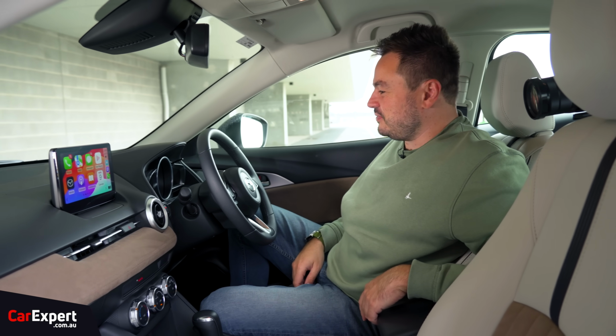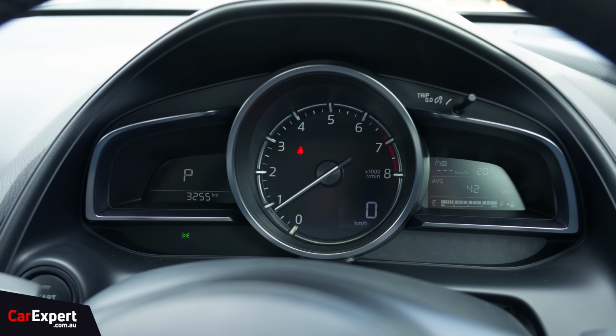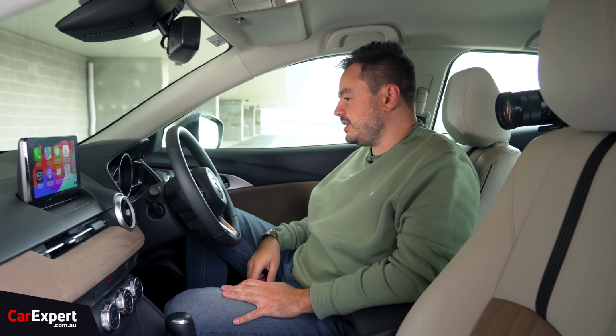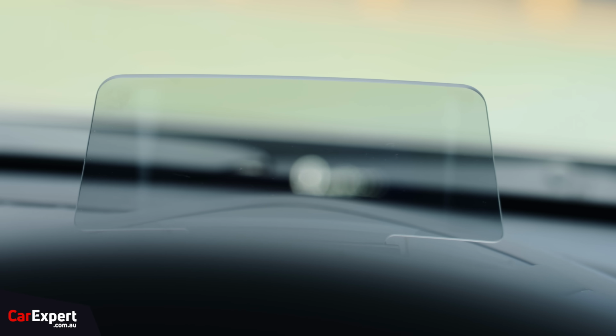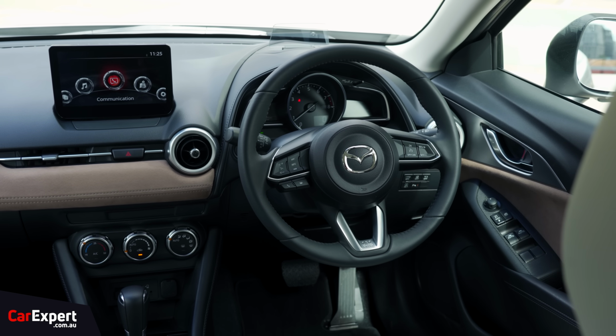Now, in terms of the screen ahead of the driver, you have just a couple of very basic monochrome displays with an analog gauge in the center there. You do have a head-up display. It folds out on this plastic screen, and then it gives you a clear indication of what's going on ahead of you.